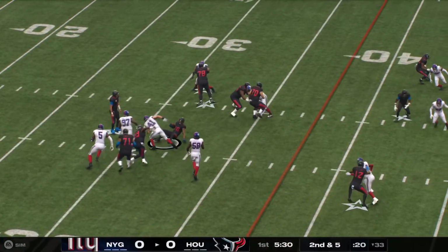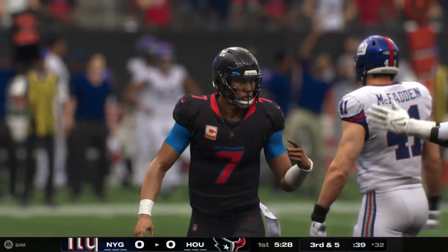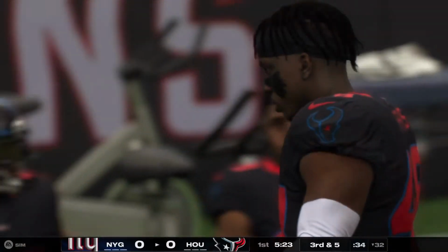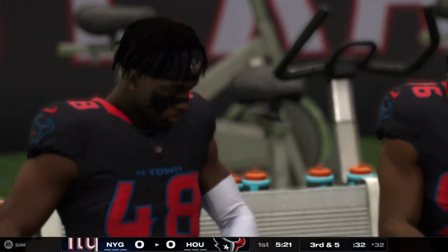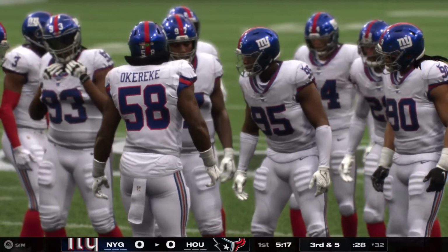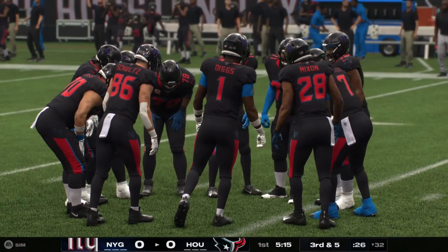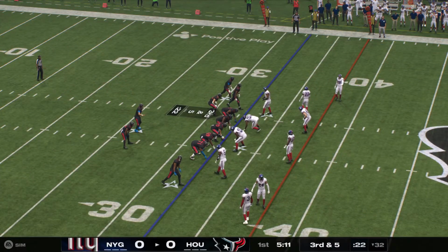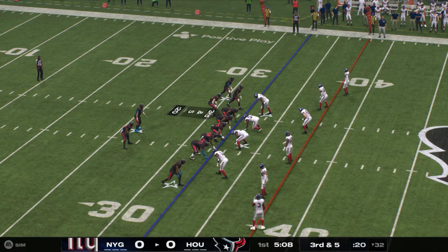Out of the shotgun, they'll give it to him inside. And nothing doing on that run. Defenders bottle it up quickly. No gain on the play, and it leaves them with 3rd and 5. Big man up front said, "Not in my house." Let me tell you, Kate, once you're in the grasp of one of those big old fellas on the D-line, you're done. They would say it on the East Coast like this: it's over.